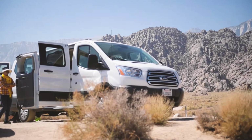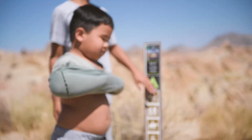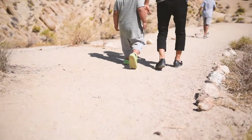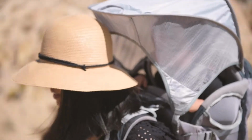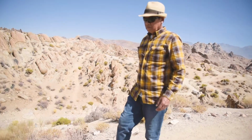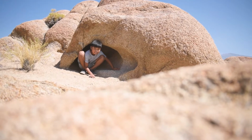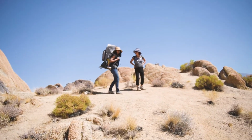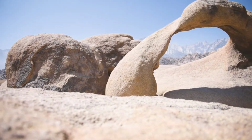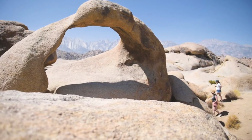To get to Mobius Arch, head west on Whitney Portal Road from Lone Pine. Then turn right onto Movie Flat Road and go straight for 10 minutes. From the parking lot, you will take a 1-mile loop hike called Arch Loop Trail. The Mobius Arch window is about 6.5 feet high, and if you get the angle just right, you will see Mount Whitney perfectly framed in the distance.